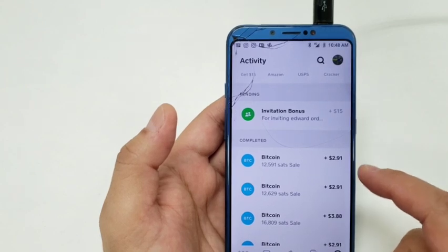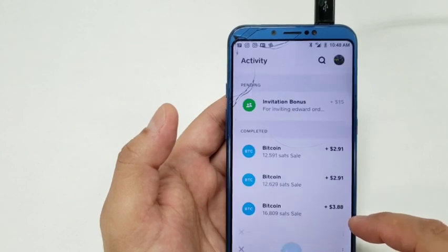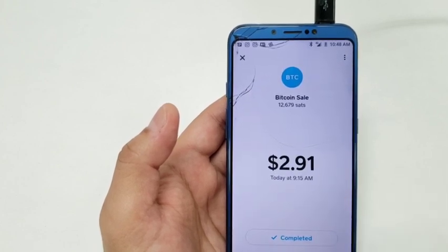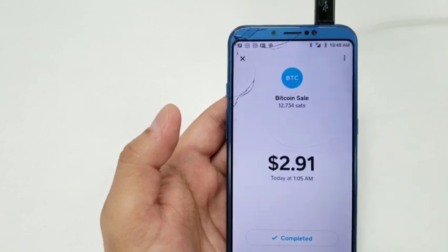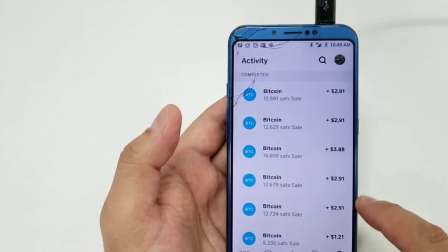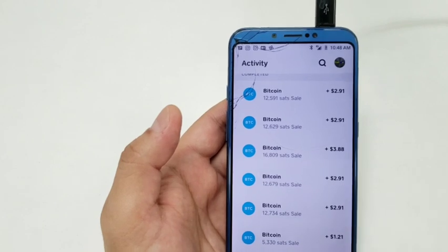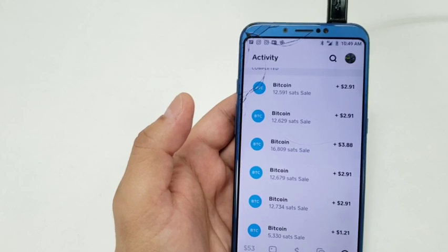And you know that we just did that one, $3. Did this one a little bit earlier this morning, 10:13. This one's 919.388, and this was at 915.291. This was last night. So basically from last night, we got like 3, 6, 10, 11, 12, 13, 14, 15, 16, like $16 so far.